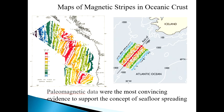If we look at actual real data, here is data on the right side here, data from southwest of Iceland. Here's the mid-ocean ridge, the mid-Atlantic ridge in this case, and the different color patterns show the different rocks of the same age and same orientation. And notice the right side is the same as the left side.